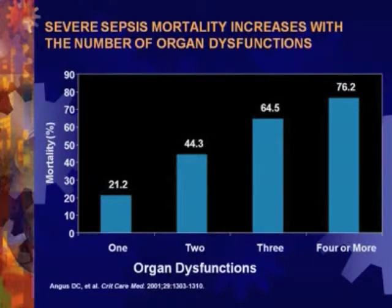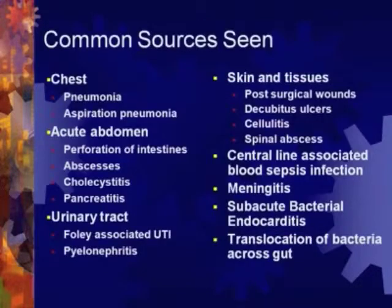We have a 60% mortality patient here. And yet when the trauma is called, all the staff run to the trauma. And so we know that these patients certainly need more attention in the ED. But how do you really know that you have a sepsis patient?